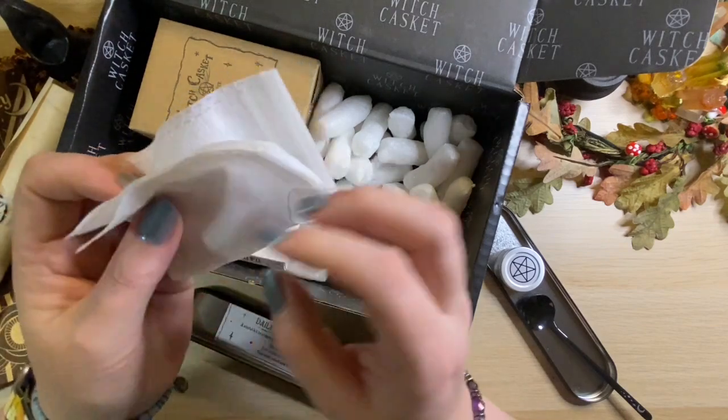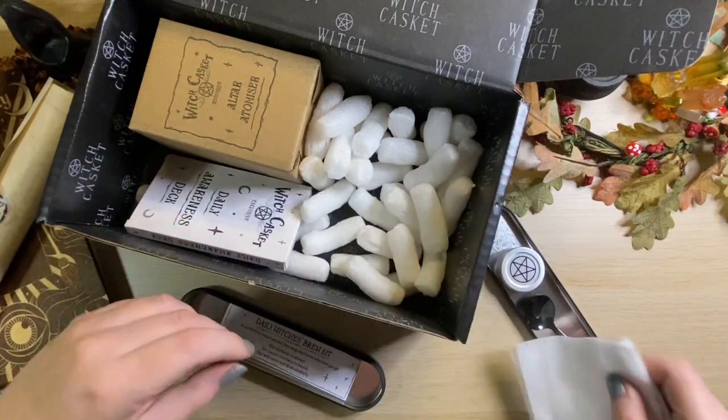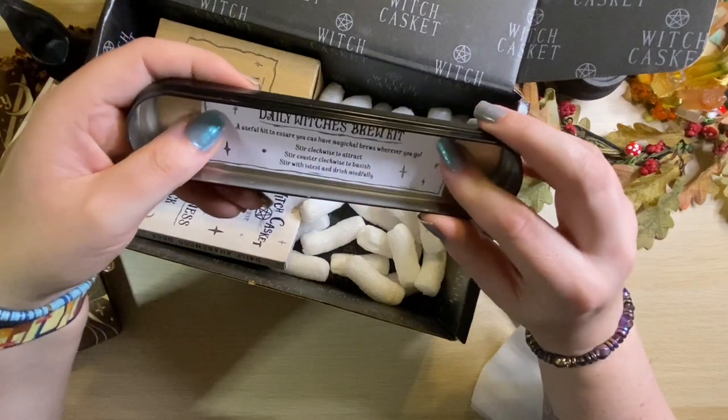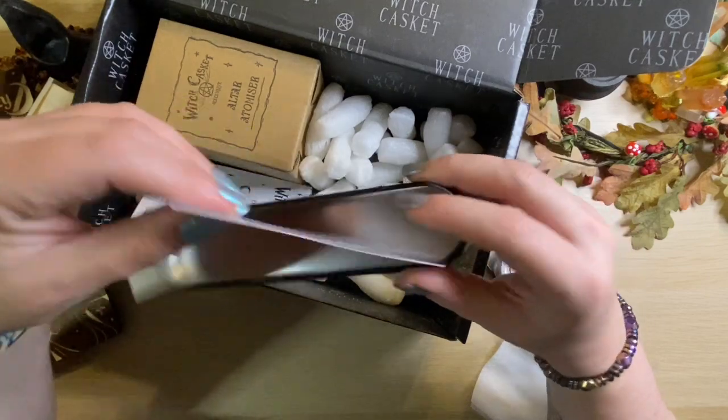3 fillable tea bags. So a useful kit to ensure you can have magical brews wherever you go. Stir clockwise to attract, counterclockwise to banish. Stir with intent and drink mindfully.